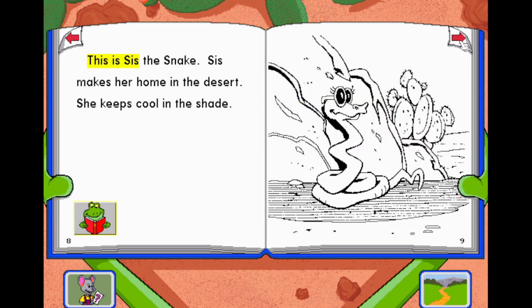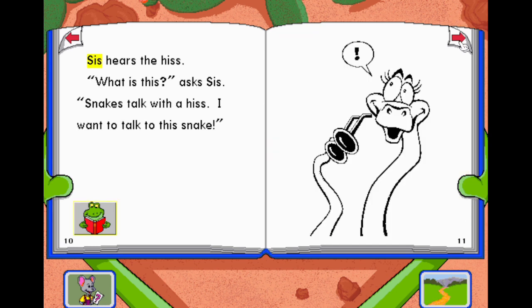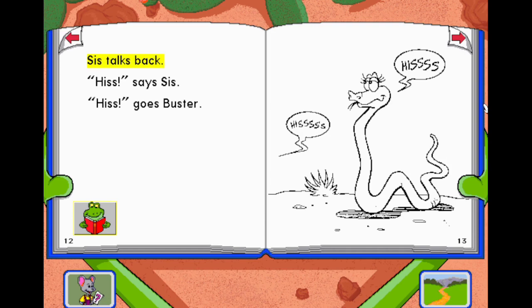This is Sis the snake. Sis makes her home in the desert. She keeps cool in the shade. Sis hears the hiss. What is this? Asks Sis. Snakes talk with a hiss. I want to talk to this snake. Sis talks back. Hiss. Says Sis.